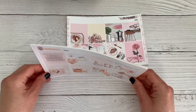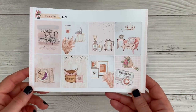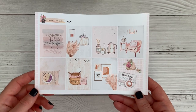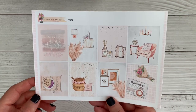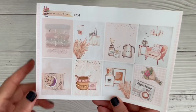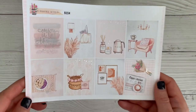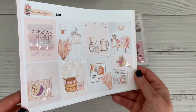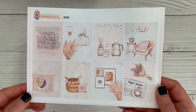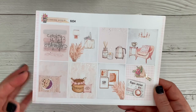I was looking for kits that had really soft colors and some simple artwork on them, and hers definitely fit the bill for that. Her kits don't have names, they just have numbers. This one is B204, and I believe this was a more recent release. This has some silver foil on it, and her foil is very subtle and simple, and it is just beautiful because it adds a little bit of accent, but it's not overwhelming.